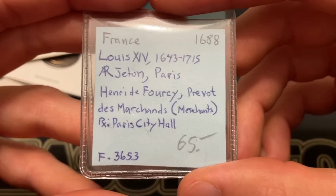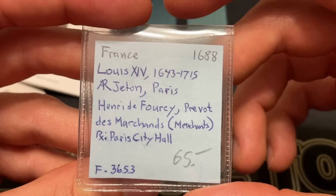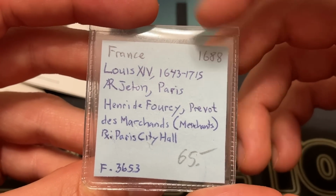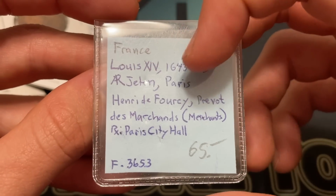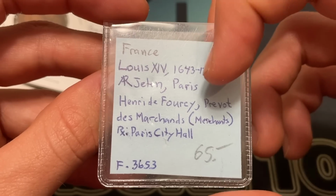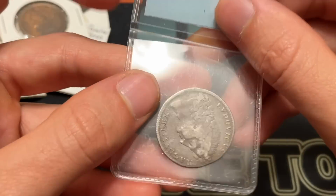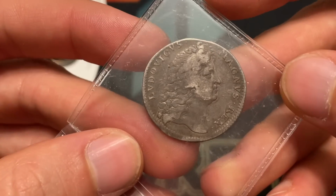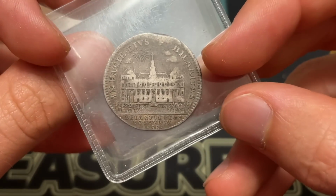I've been bidding on some of these online, and I may try to get a bunch in. 1688 from Louis the 14th. Look how long he reigned. I think he's the longest reigning French king. Jeton from Paris, and it's going to be Henri de Froissy, Prévost des Marchands, so something with the merchants. And I believe, and it's a really nice looking coin here, Ludovicus, and wow, that is gorgeous.